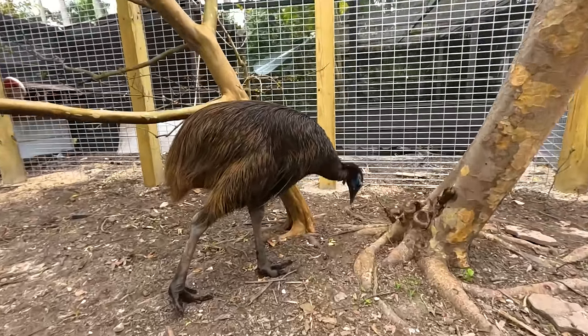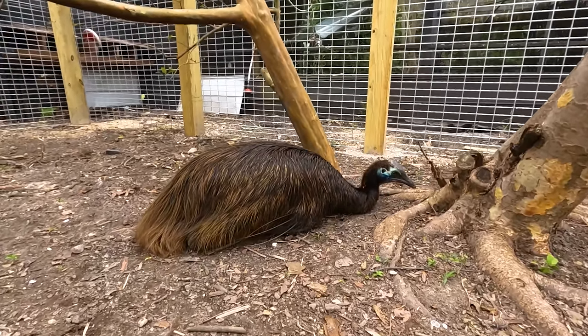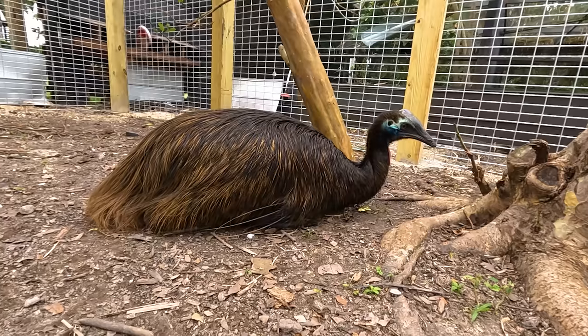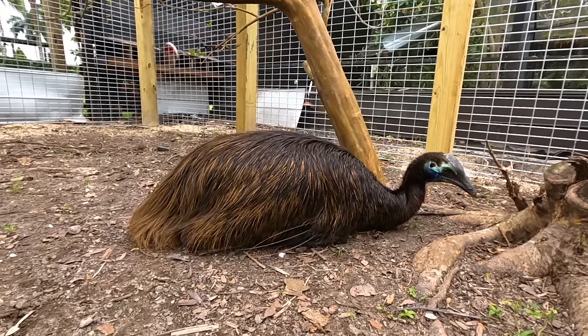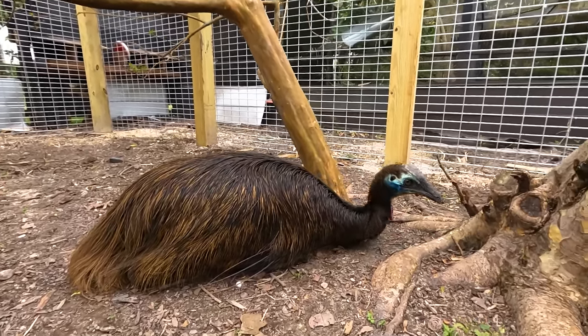Some of you don't know birds. See how it just went down? That's actually his ankle. That first joint is not his knee. His knee is higher up. That's his ankle. Oh, wow. I love how this animal makes a little grunt when they lay down.